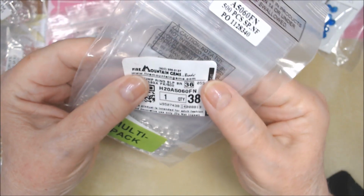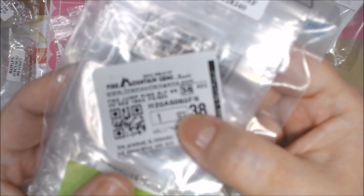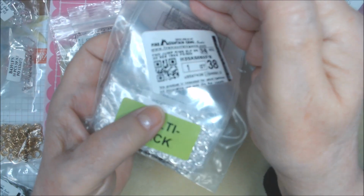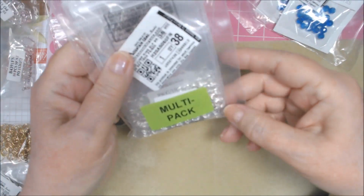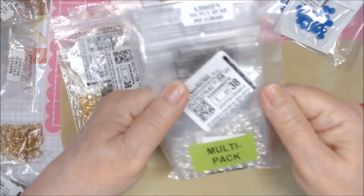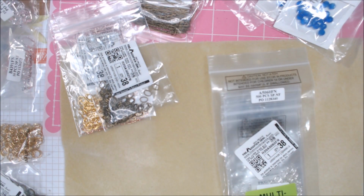$4.23. H2OA 5060FN. And they look just like those other ones I showed you. You can sort of see the oval. Alright, so I stocked up on those. $4.23 for 500. Now they probably came in 100, but I know I use the silver a lot.